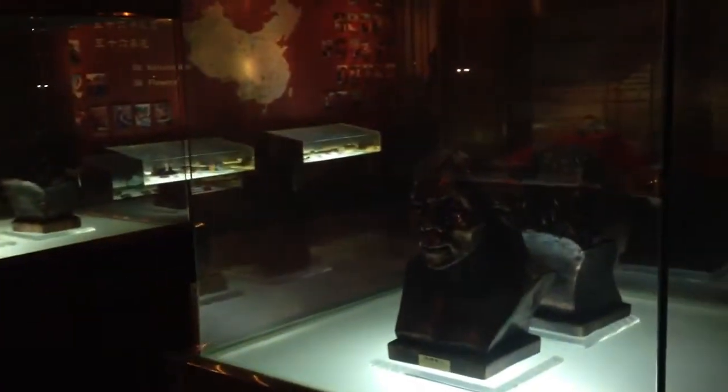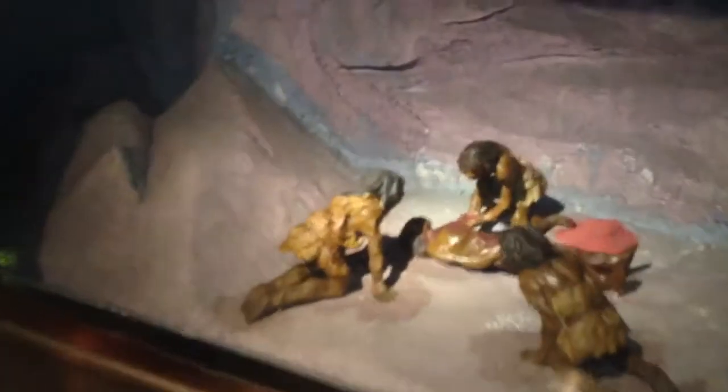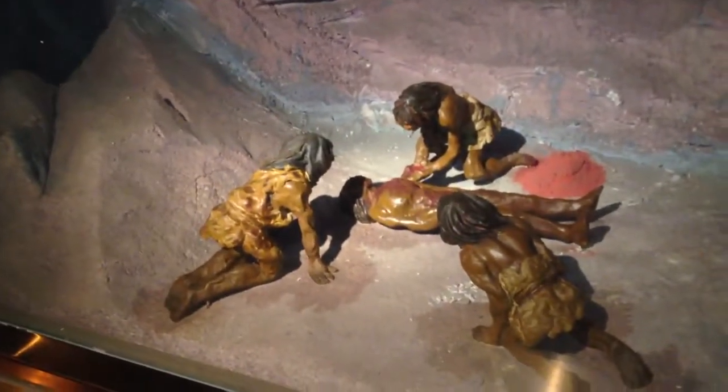I got some bronze models here of what they may have looked like. Burying the dead. Cinnabar looks like they're using there for the red. Covering the body maybe.